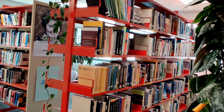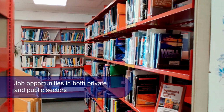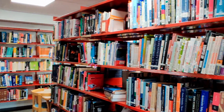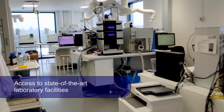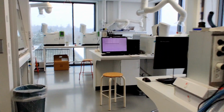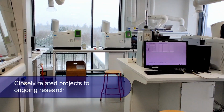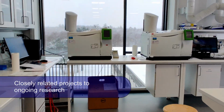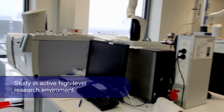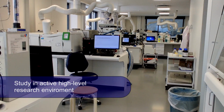With the studies, you'll have job opportunities in both private and public sectors. Studying at Aalborg University in Esbjerg, you'll have access to state-of-the-art laboratory facilities. The project work that you'll do as part of your studies will be closely related to the ongoing research in our section of chemical engineering. And this also means that you'll be studying in an active, high-level research environment.